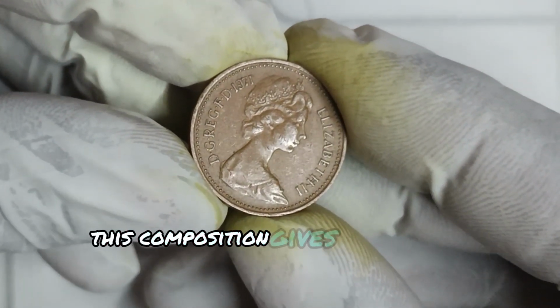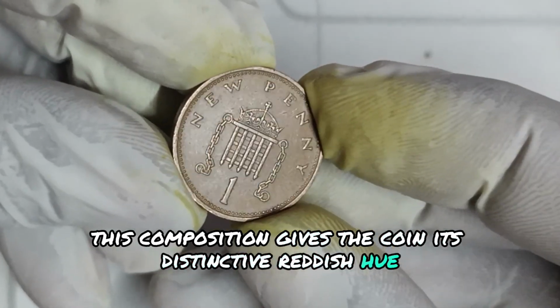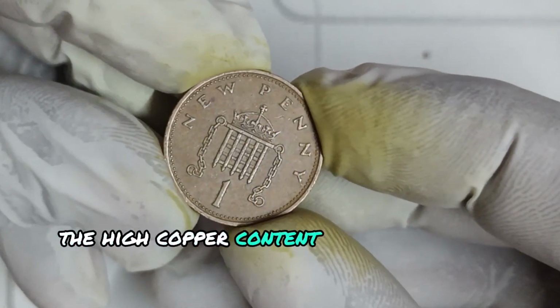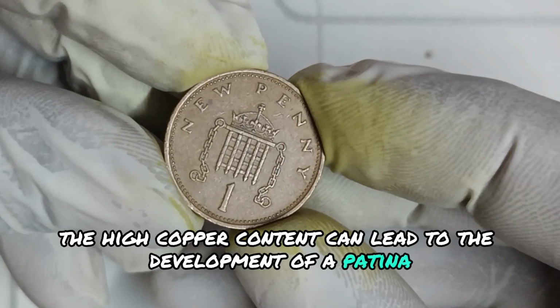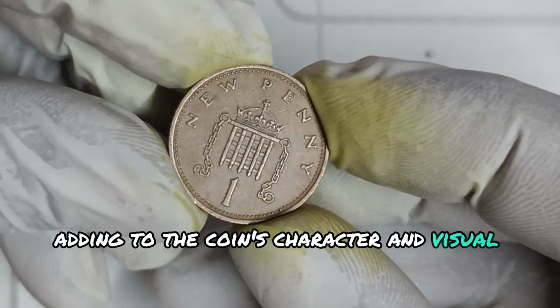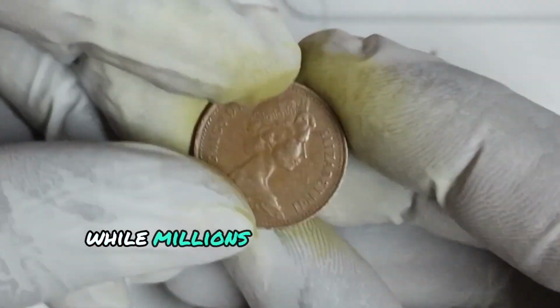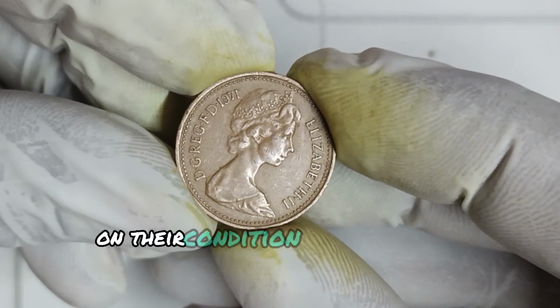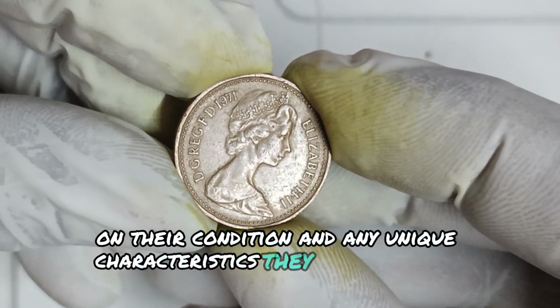This composition gives the coin its distinctive reddish hue and makes it durable. Over time, the high copper content can lead to the development of a patina, adding to the coin's character and visual appeal. While millions of these coins were minted, their value to collectors often depends on their condition and any unique characteristics they might possess.